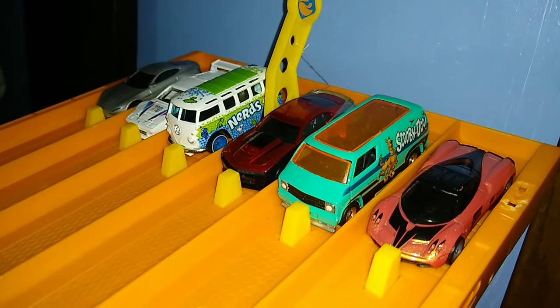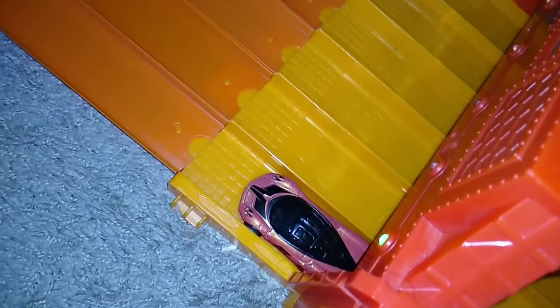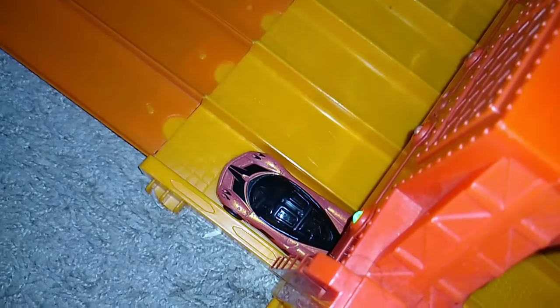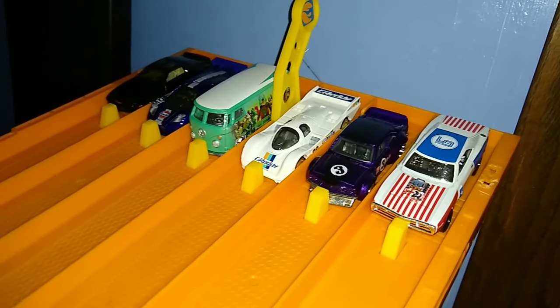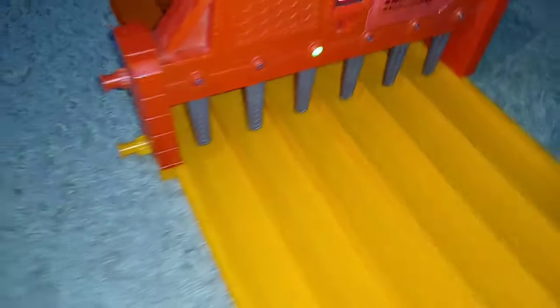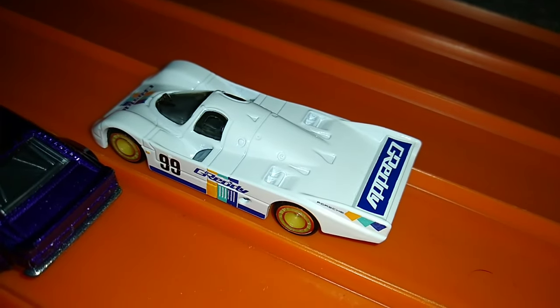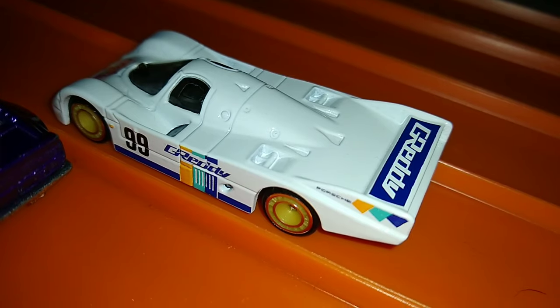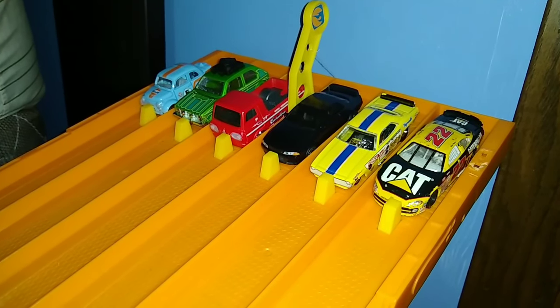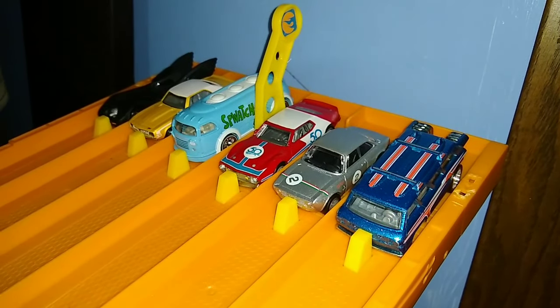Here we go, next 6. Winner, lane 1. Lane 1 goes to the Pagani Huayra. Alright, next 6. Winner, lane 3. Another car fell out of the spot. And the winner goes to yet another Porsche 962. Next 6. Winner, lane 5. Hair Splitter. Alright, next 6.